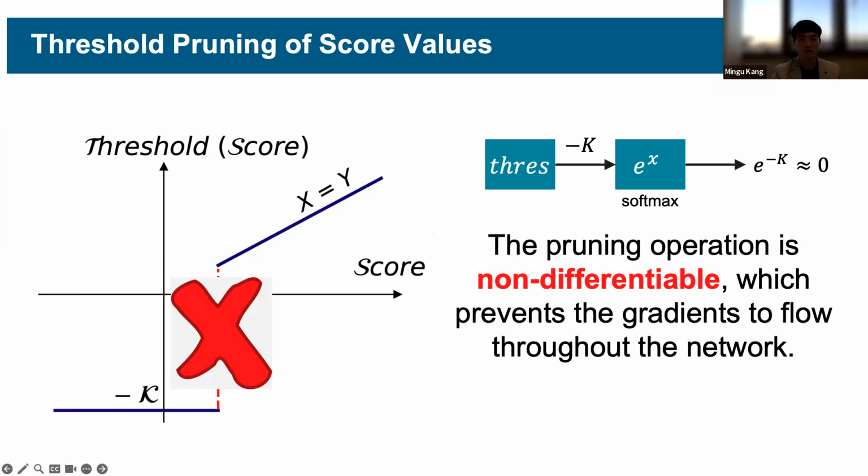The threshold function is actually a little bit bizarre, as shown here. If the input is larger than the threshold, we just pass the value. On the other hand, if the input is smaller than the threshold, we need to give a large negative value. Why negative? Because right after that, there is a softmax. Softmax computation is basically e to the power of x, so to make this zero, we need to give a very large negative number. The problem is, do you think that this shape is differentiable? No, this is non-differentiable because of the discontinuity around the threshold. Because it is non-differentiable, it prevents the gradient flow, and if gradient does not flow, training is not possible.